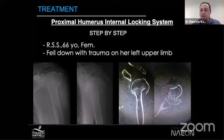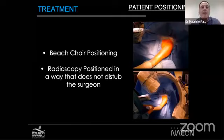And here is the surgery. Every time, I put my patient in a beach chair position, with the dorsal part at 35 to 40 degrees of elevation, not a 90 degrees chair position, but a 30 to 45 degrees position. And I put the radioscopy coming from the head, parallel to the head, to keep my shoulder completely free to do the surgery, but I can see the articulation in all parts of my surgery.